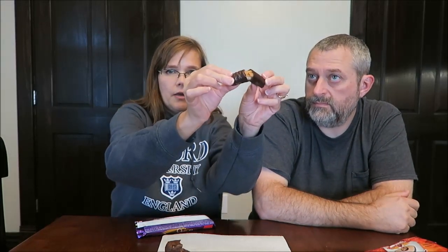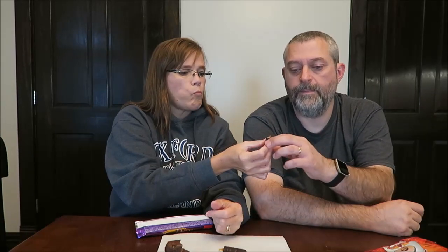So I'm going to have a picture of the inside. Lots of caramel. I'm just gonna eat that.